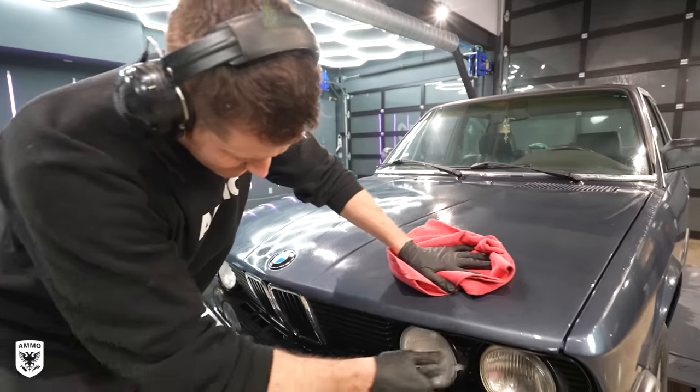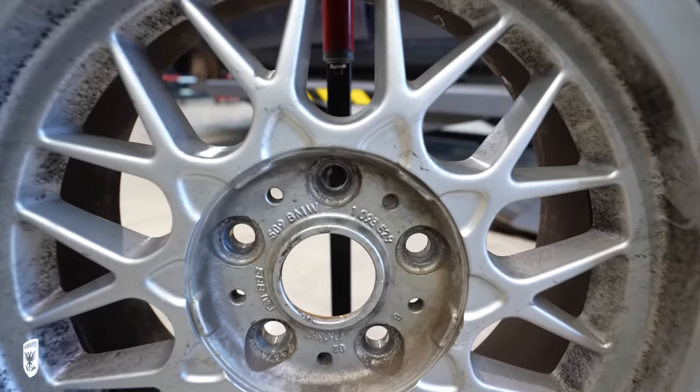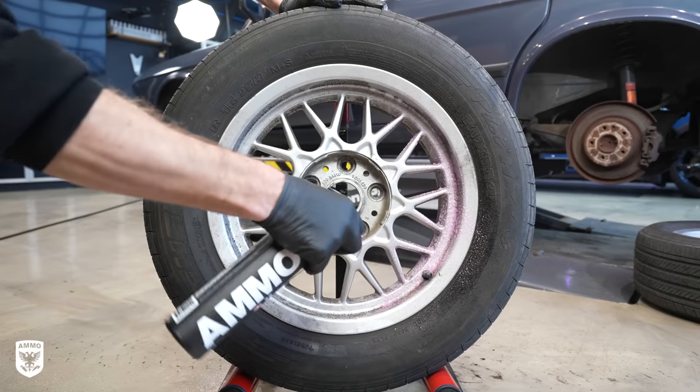After the second rinse, I compressed air blow dried everything, and then started the wheel cleaning with Ammo Plum, Mini Wheel Woolly, and the two-tier wheel brush.